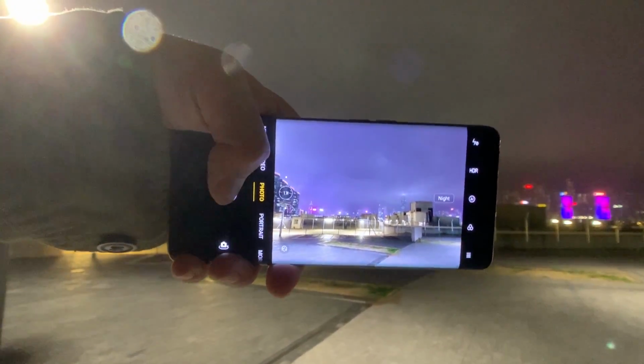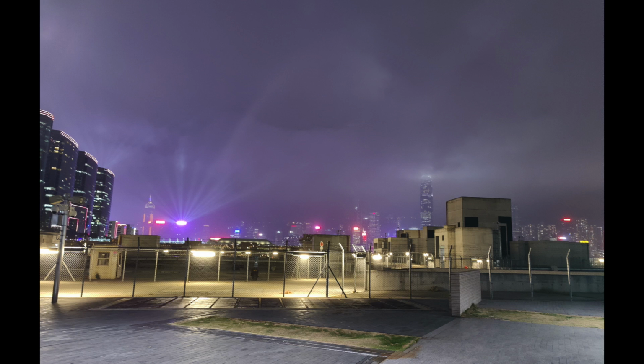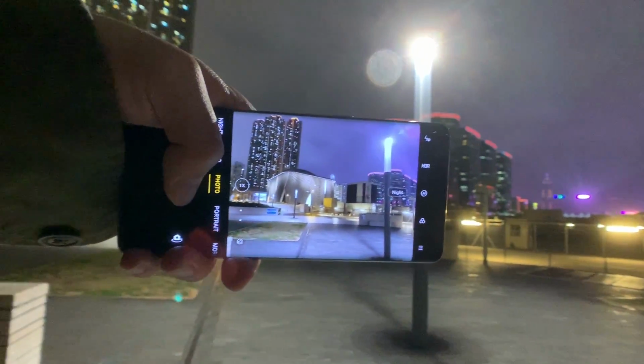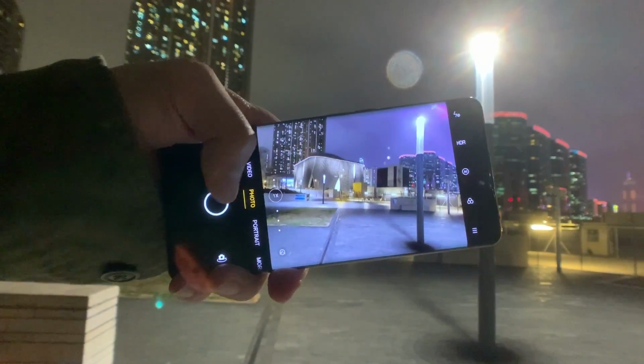So I've been playing with the camera a little bit already, and I can tell that the larger sensor size really does make a difference. Like, I don't even have to turn on night mode to get a really well lit and well balanced night image. In fact, sometimes turning on night mode actually produces an inferior shot.